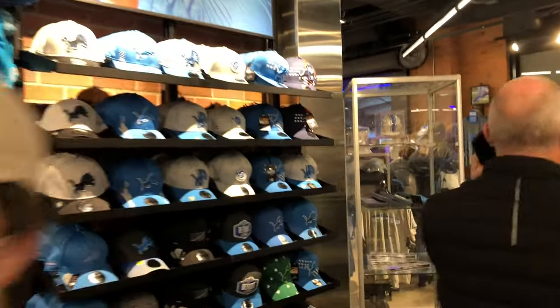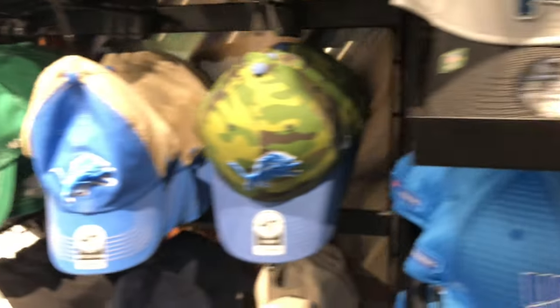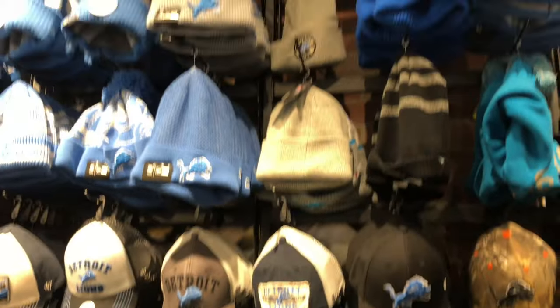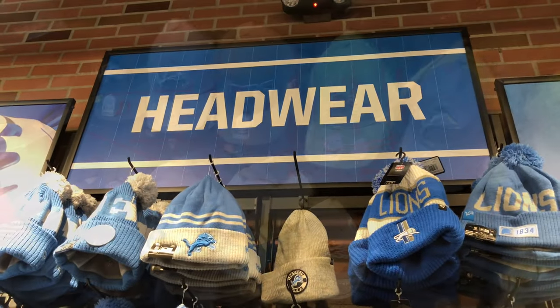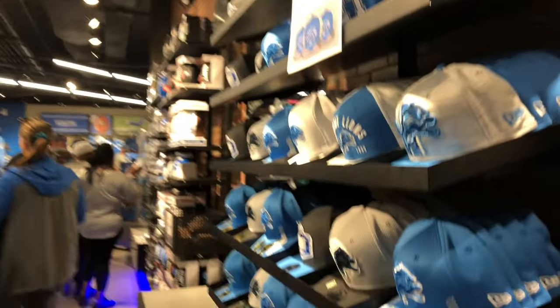First things first, we're gonna take a peek at these hats, see if they have anything that catches our eye that we need to go home with today. So we're gonna get some prices for you and for me, and then we're gonna meander through the store. The store is pretty big. We're gonna take a peek at just about everything we can, real quick like though, and get some prices for you guys, and for me too.